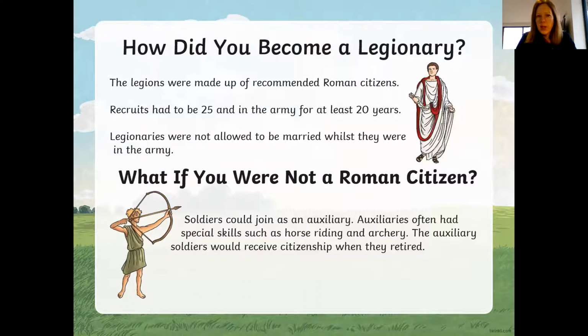So a legionary was somebody that fought within the army and was part of those legions. The legions were made up of Roman citizens. So that's that word that we've come across again. If they belonged to the Roman Empire, then they were a Roman citizen. The people within the army had to be age 25 or over, and they had to be in the army for at least 20 years. So when they signed up, they had to be in the army for 20 years.